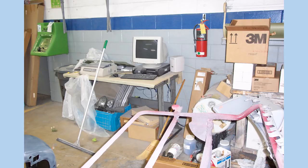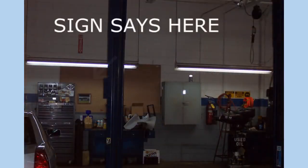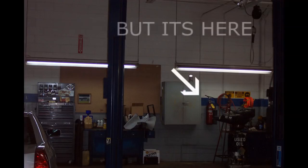Most fire standards recommend that a clear and unobstructed path to the extinguisher be maintained at all times, with the access being at least 2 to 3 feet wide. They cannot be hidden behind doors, cabinets, or anything else.